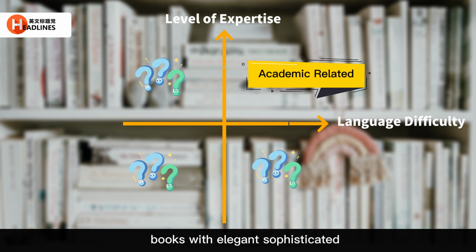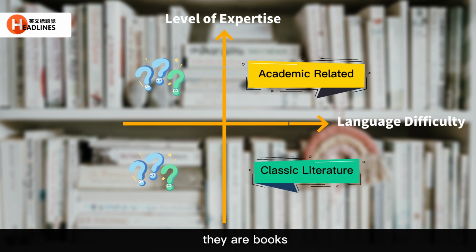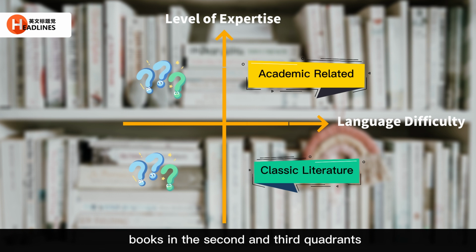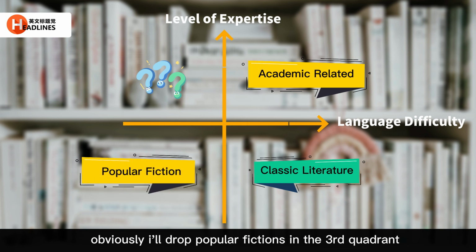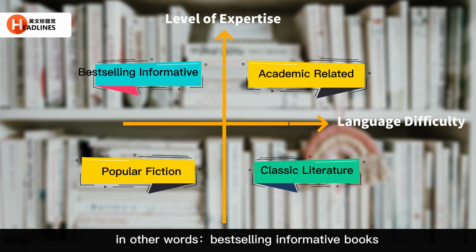Books with elegant, sophisticated, as well as obscure and uncommon languages, but that cater to most native speakers, are usually classic literature. There are books we come across in the history of English literature, the time-honored ones, which with no doubt should belong to the fourth quadrant. Books in the second and third quadrants don't insist on a high level of language. Obviously, I'll draw popular fictions in the third quadrant. And what's left are informative books, written in a clear and straightforward way, in other words, best-selling informative books.